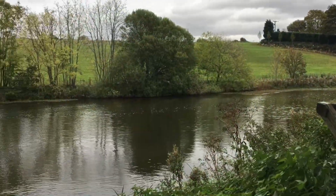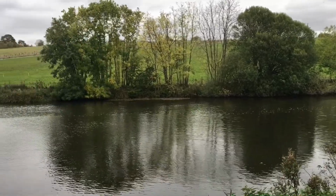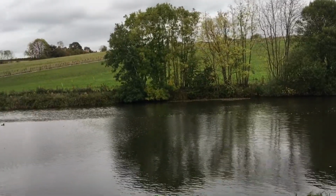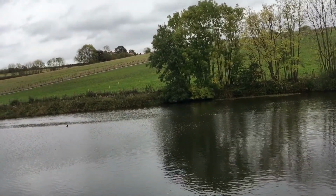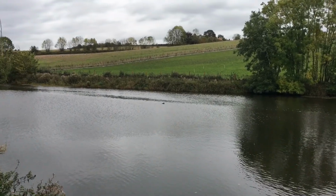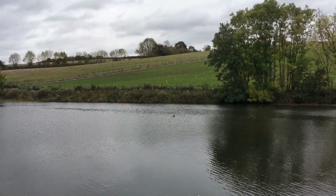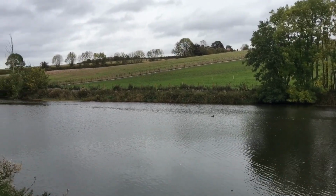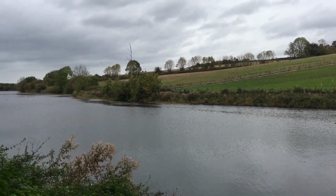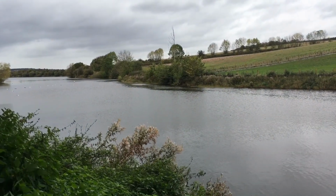Okay, so we're back down on the reservoir now, and we're down on the Ulley arm. It tends to be the hotspot area for all the fishermen that come to this location. Certainly was when I used to fish back a few years ago. It is quite a challenging venue to fish. It's quite a big area of water, about 35 acres I believe, and it's also very deep.